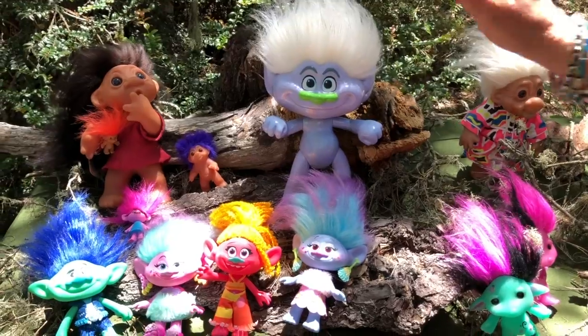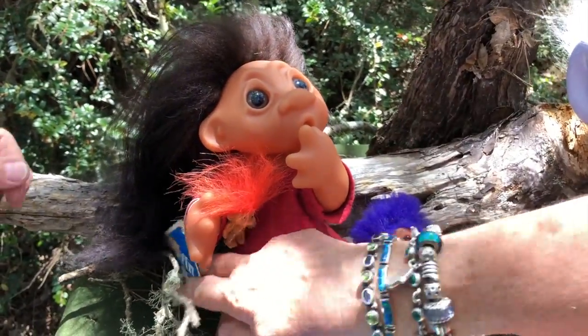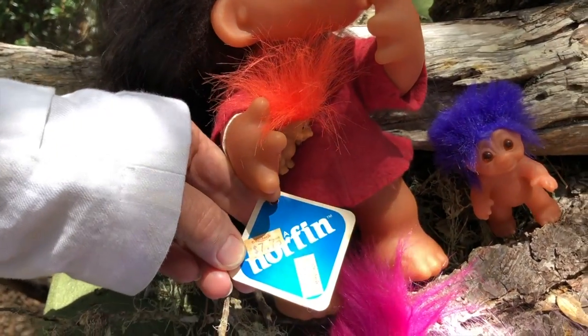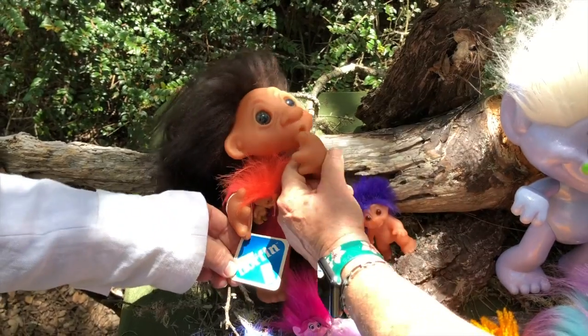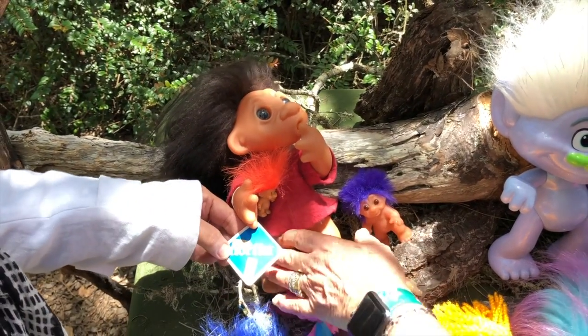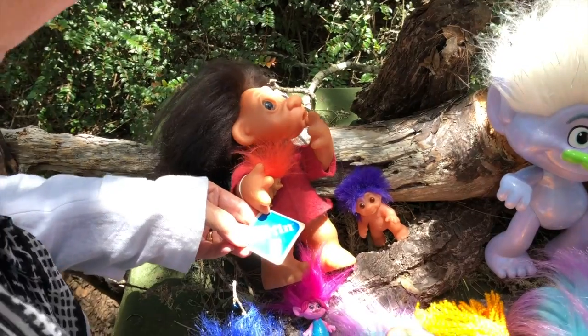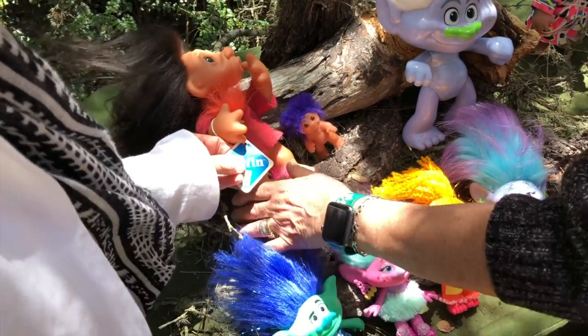And these are everything from the Norfin troll, we can see here. Oh, look, Norfin means that this is from the Dam Company. So when was this one made? This one was probably made early to mid 80s, and this was actually made in Denmark. So this was for sale at Michael's, and it started out at $15.49. They marked it down to $7.75.